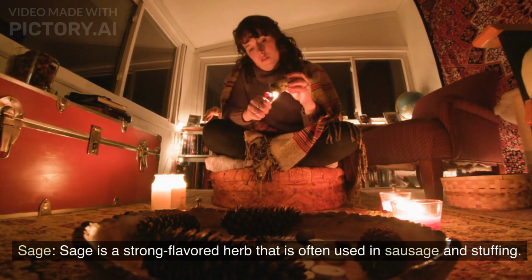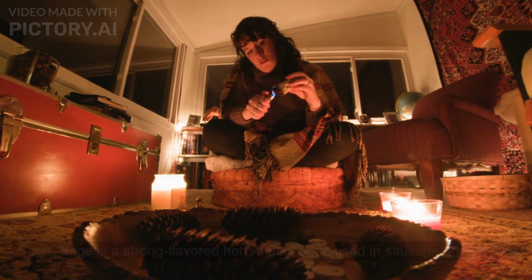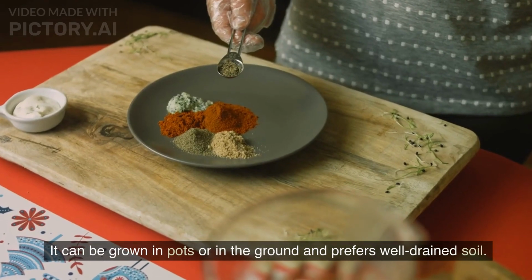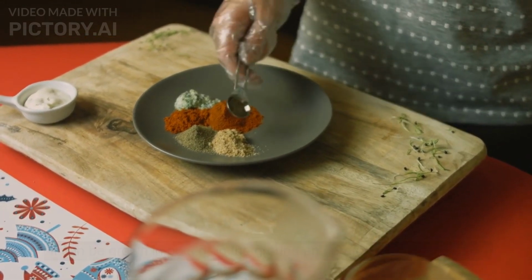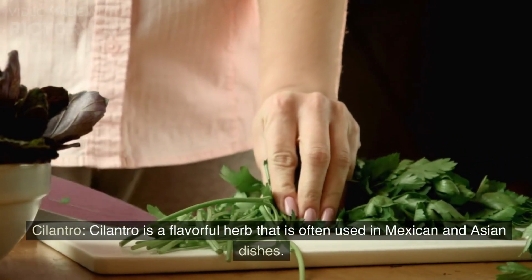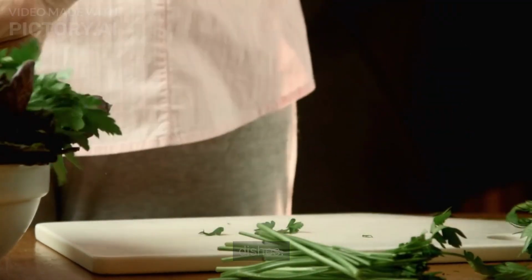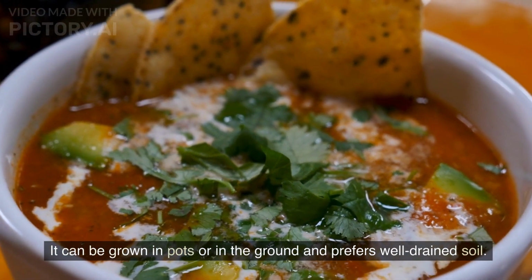Sage. Sage is a strong flavored herb that is often used in sausage and stuffing. It can be grown in pots or in the ground and prefers well-drained soil. Cilantro. Cilantro is a flavorful herb that is often used in Mexican and Asian dishes. It can be grown in pots or in the ground and prefers well-drained soil.